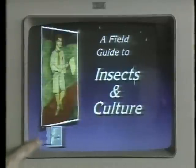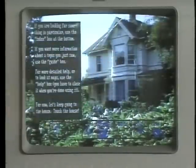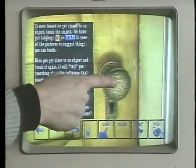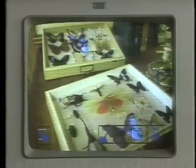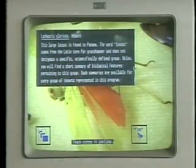Many of the applications use touchscreen technology to provide a simple and intuitive interface. To explore various rooms in this house, you just touch the doorknob and in you go. Want to see that insect in the display case? Just touch it, and there it is, with information on what it does. It's the ultimate intuitive educational adventure game.